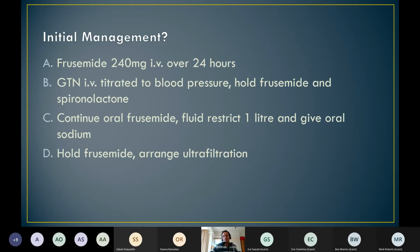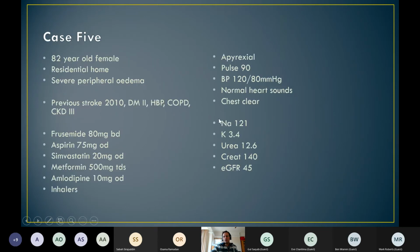Okay, so if we're going to admit her to hospital, then 240 milligrams IV over 24 hours is probably the right dose of frusemide to give. It might also be possible to manage her at home, and these patients can be treated. The concern I would have is the low sodium, because it really is quite low now and might start to cause problems in and of itself, particularly if we're causing relatively rapid fluid shifts.